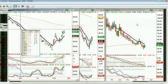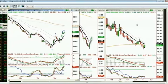Right, it's the same sort of thing. So I have a target on this of about 56.80. If you're still in the trade and the stochastic and MACD are holding really well, that says the weekly chart's finally starting to kick in really nicely.